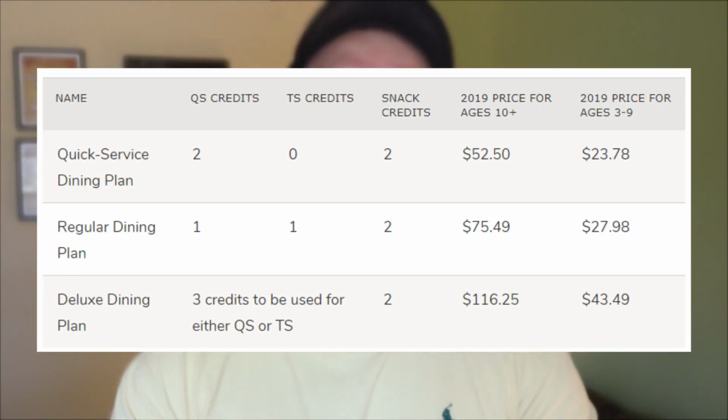Now, let's cover some of the reasons why you would think about adding the Disney Dining Plan to your next vacation. Now, this is where it gets tricky. If you play your cards right, you can actually save money with the Disney Dining Plan. At the different restaurants, you would use the credits for meals that would be more expensive than the actual dining plan. There are 3 main versions of the Disney Dining Plan that are available for purchase.